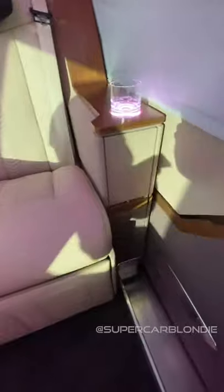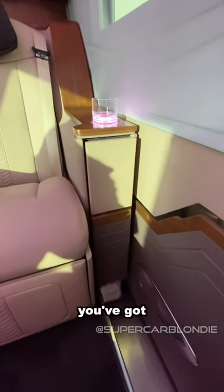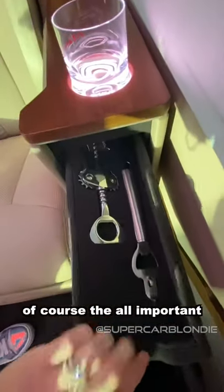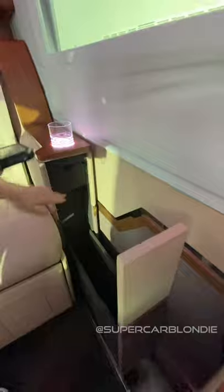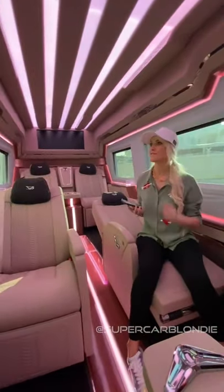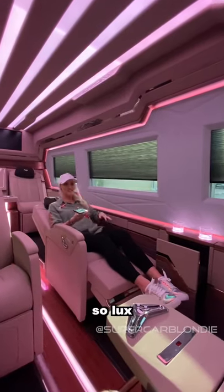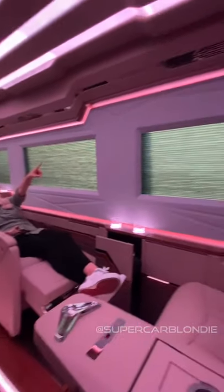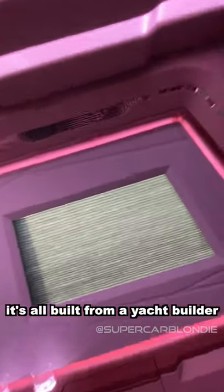In here, you've got storage for your briefcase and this I love. Of course, the all important bottle openers. All curtains close. Command success. So luxe.